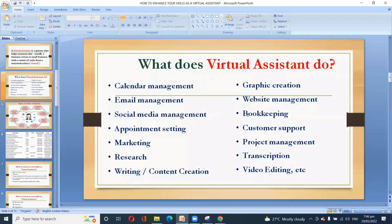Their reply is parang naka-template na siya. Okay? So, parang hindi na human yung nag-reply sa'yo. So, that's our job as a VA.